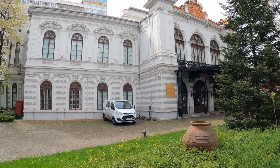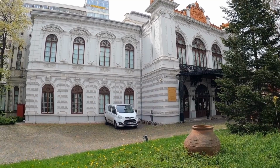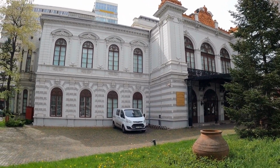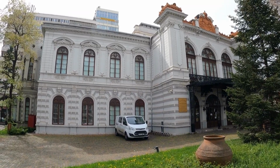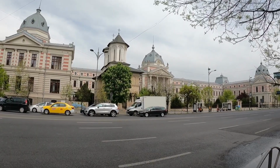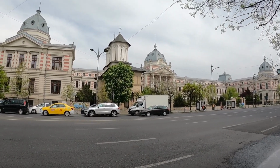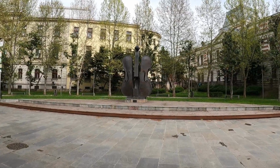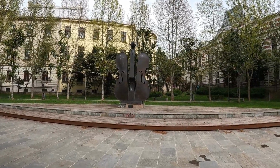This one is Suțu Palace, or otherwise called the Bucharest Municipality Museum. Opposite, it's one of the largest hospitals here in Bucharest. I will try to get a closer shot, but for that I will have to use this underground passage again. This is a nice monument. It's a violin.